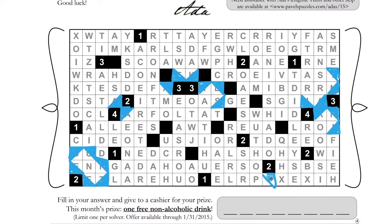That can't have a triangle in it, so that one's empty. But any of these could. This four, can I work out anything else with this four?